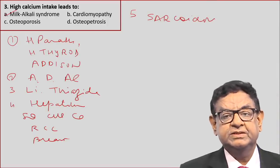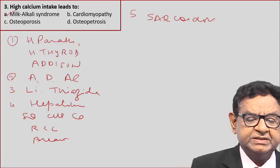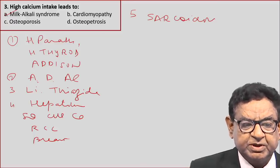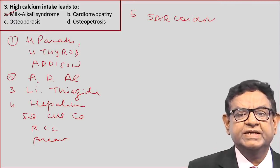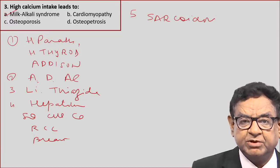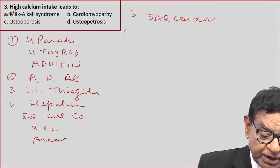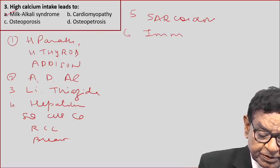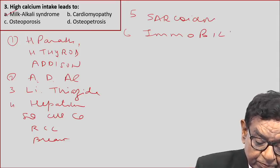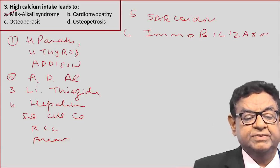In fact, sarcoidosis is a granulomatous disease. Rather, hypercalcemia or hypervitaminosis D occurs in all granulomatous disease because granulomatous tissue itself can synthesize vitamin D, which leads to increased calcium absorption from the GIT, which can lead to hypercalcemia. And prolonged immobilization can also lead to hypercalcemia.